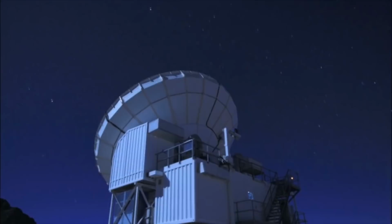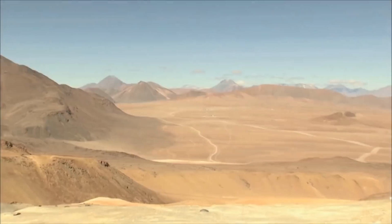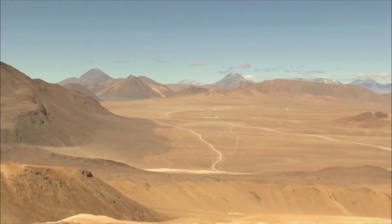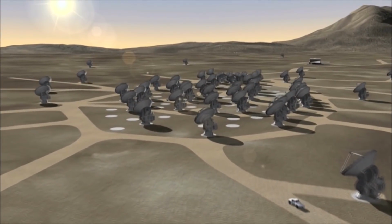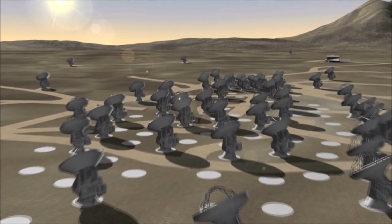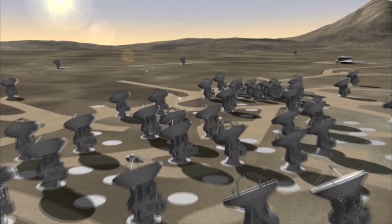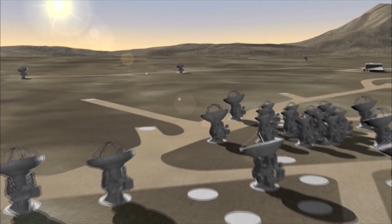Each dish on its own would be an impressive tool for exploring the heavens. But at ALMA, the dishes will work together as one, creating a giant, steerable receiver that will probe the skies with unprecedented sensitivity, gradually building up a view of the universe as we've never seen it before.